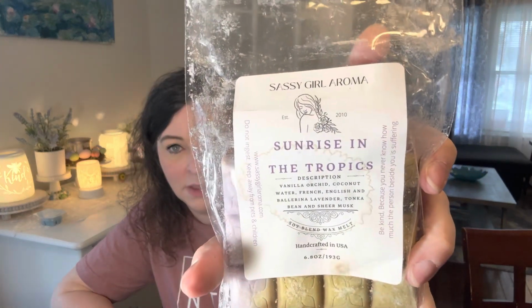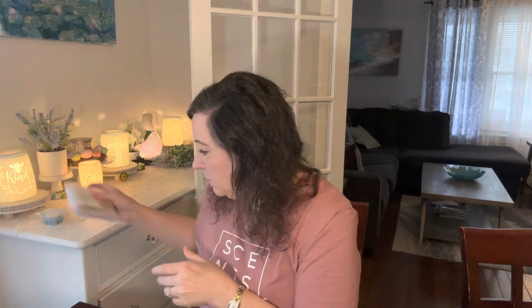It's creamy, it's sweet, kind of like coconut vanilla orchid that I lost out of my club. What was it? Vanilla coconut orchid. It's got that same vibe to it because this has vanilla orchid, coconut water. It's got that vibe with some lavender. Oh, you guys, get this if you have this. This was so good. So I highly recommend Sunrise in the Tropics from Sassy Girl Aroma if you liked Vanilla Coconut Orchid from Scentsy plus lavender, like French lavender. This is good.